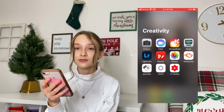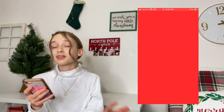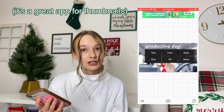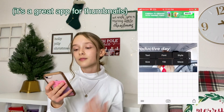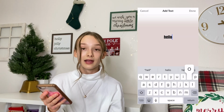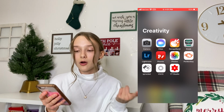And then I have this photo printing app, which I have only used once. And then we have Fonto, which, nothing against the app, I've only used it once and I was kind of lazy to figure out how to use it, so I'm just using my other editing software. PicMonkey, which I use a lot for Instagram stories or whenever I want to quickly add text or something like that. And then I have my HP Sprocket app, Visco, and YouTube Studio.